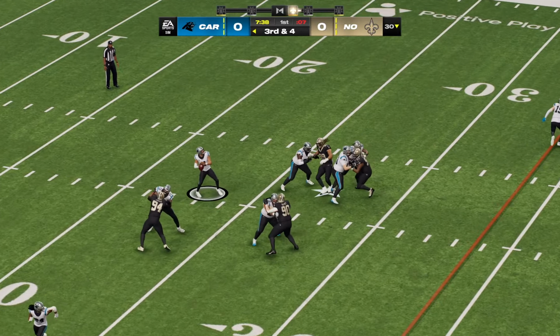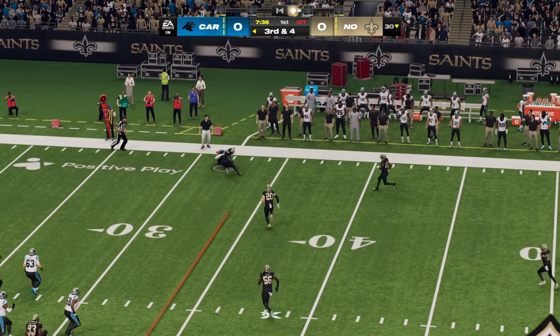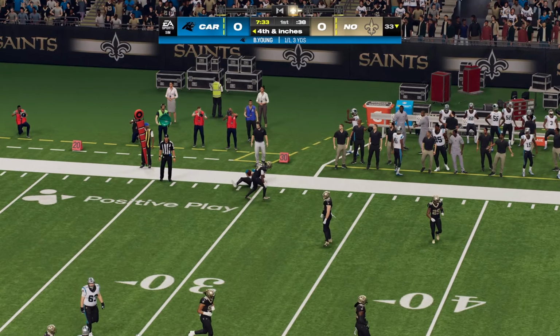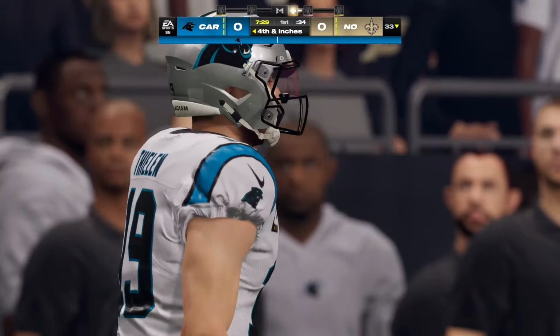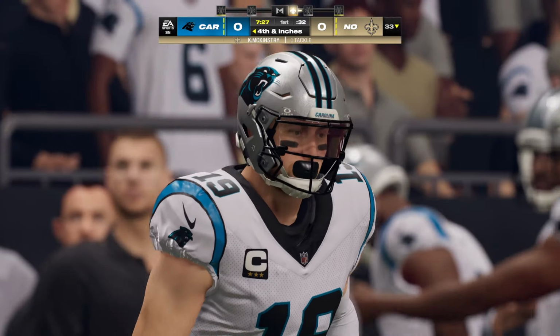Young. Throw left side on target to Thielen. And I don't think he got there, no. He's short by maybe a foot, maybe. Call it 4th and inches.